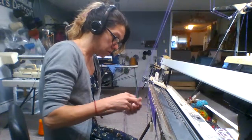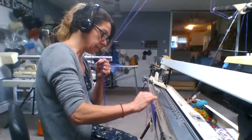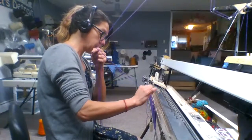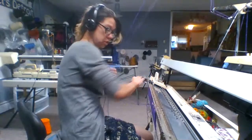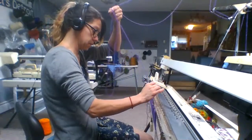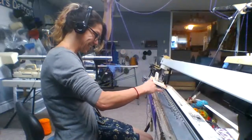These books are from the early 80s, and it is a Japanese knitting machine. So translating some of the instructions I have found has been interesting, to say the least.